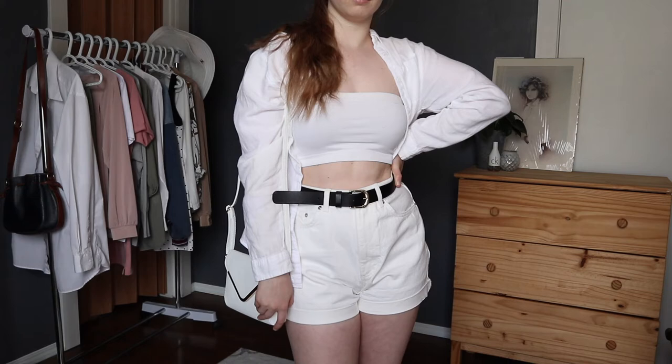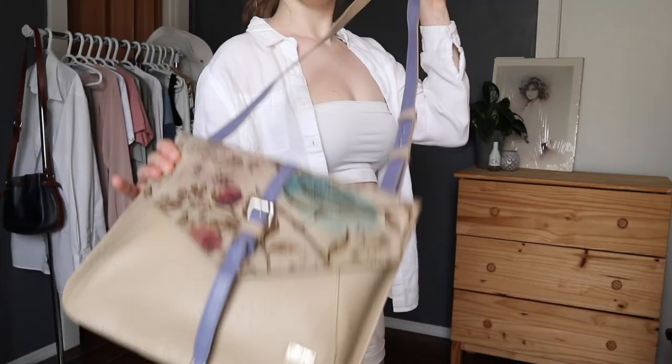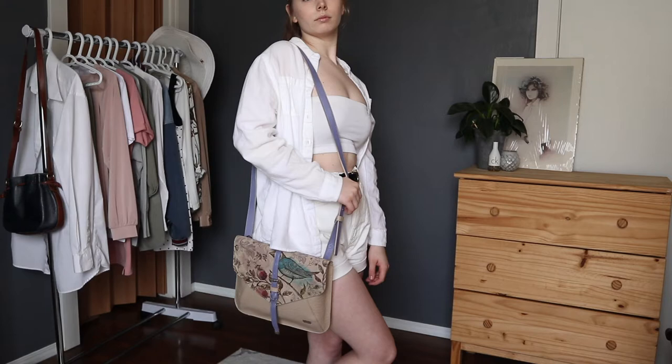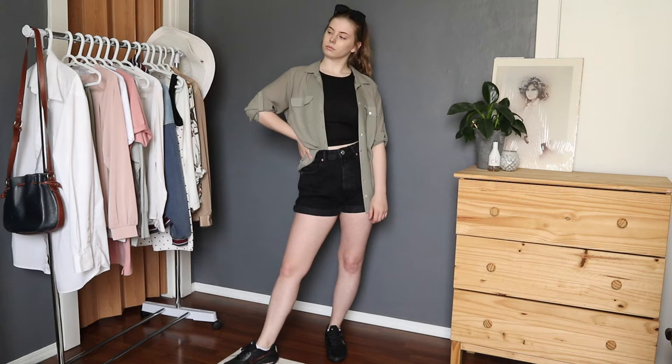If all one color is a bit too much for you, you can add a different pop of color with an accessory. You can also highlight a unique accessory as well. With the outfit being all one color, it will really stand out. For those of you not into bright white or colors, you can always do this in black, and to add a more subtle pop of color, I've added this sheer army green button-up.